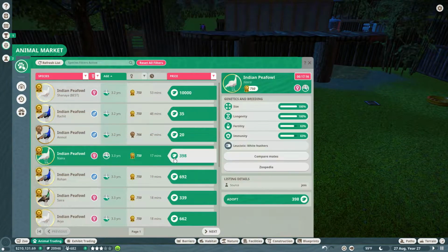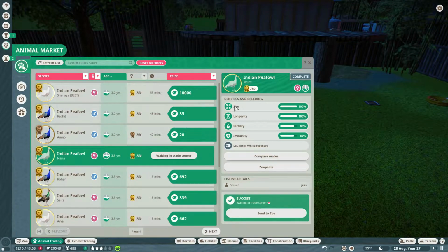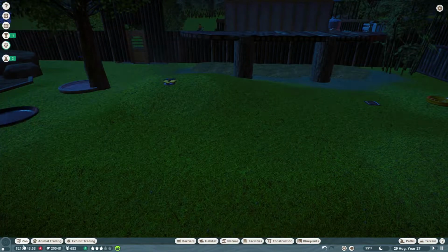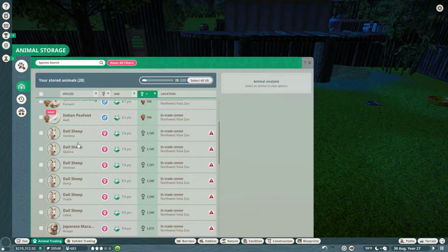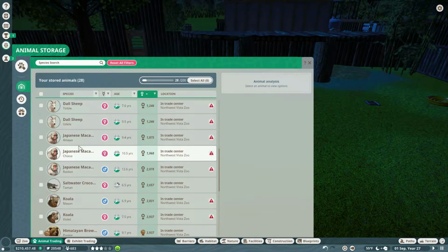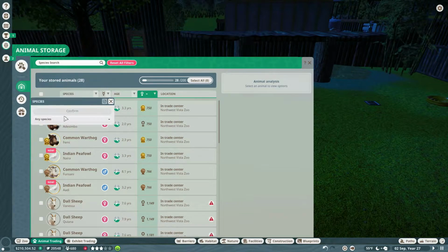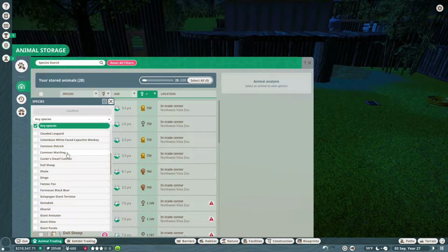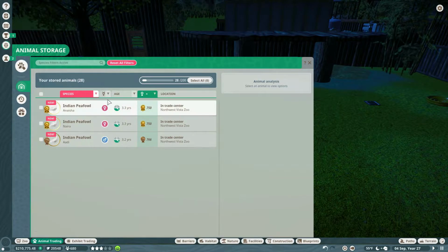Already adopted this one? No. Okay, so I now have 3 gold medal white peafowl. They should be in here. Here they are. Okay. Boom, boom, boom, boom, boom, boom, boom, boom. Indian peafowl. Confirm.